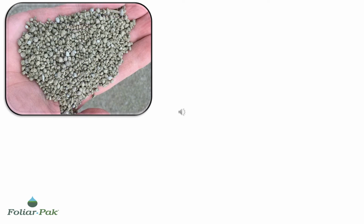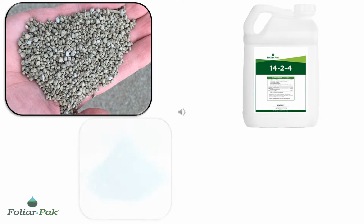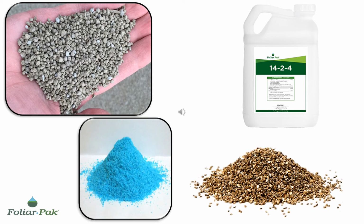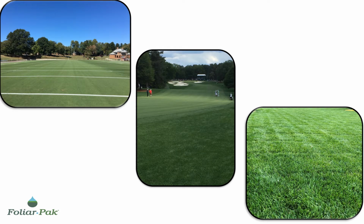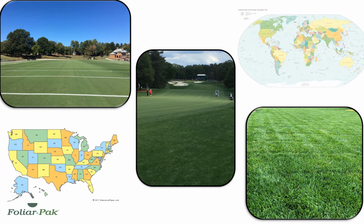In today's complicated world, there are many choices when it comes to building a turfgrass fertility plan. Among granular, liquid, soluble, and bio-based fertilizer products, you have literally thousands of choices when it comes to meeting turfgrass nutritional needs. At Foliar-Pak, we fully recognize this fact. That's why we are thrilled that thousands of growers throughout North America and the world choose Foliar-Pak to maintain turfgrass stands of the highest quality.